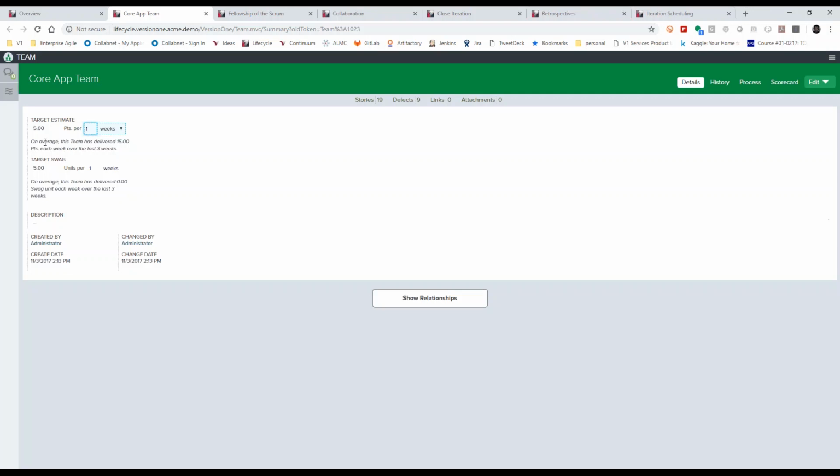This also helps with some additional things when we start talking about scaling. It allows for multiple team sprint planning or PI planning or any of those types of activities where multiple teams will be contributing to the value creation. So that's one aspect of the team.